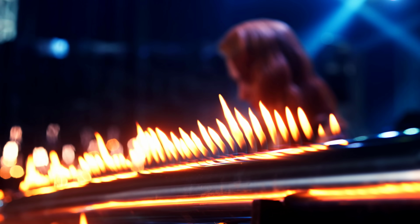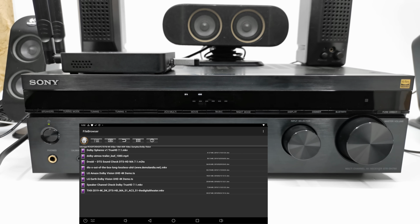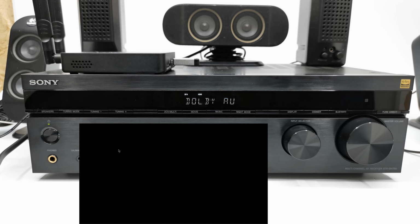So the new AM6 Plus plays 4K videos really well with HDR display. A very critical feature of TV boxes is HDMI and optical audio pass-through of digital audio formats such as Dolby Atmos and DTS surround sound audio. So I will test that now.